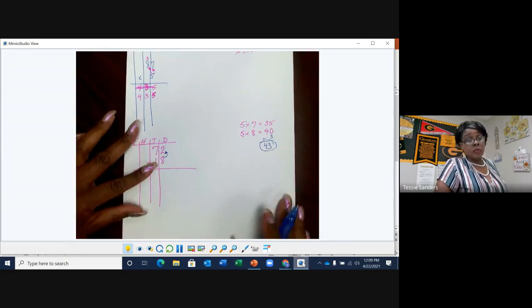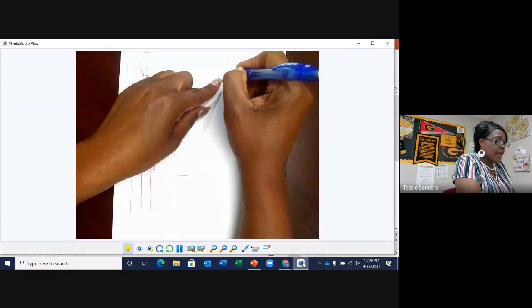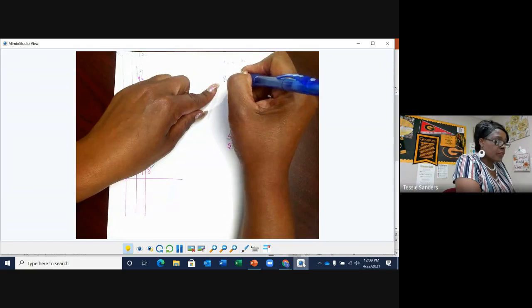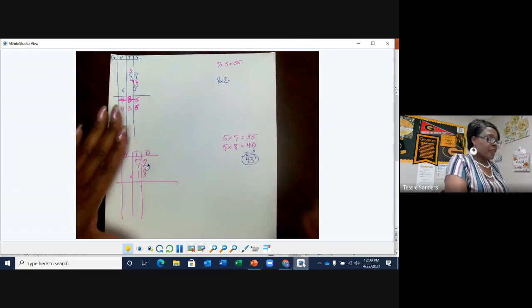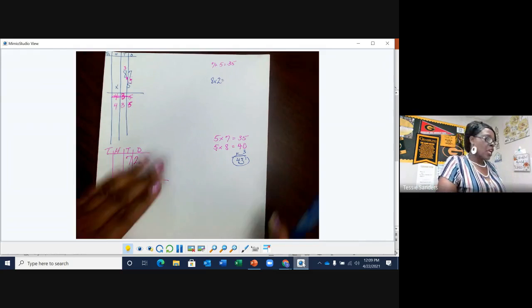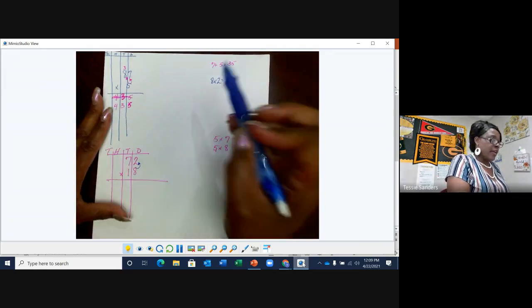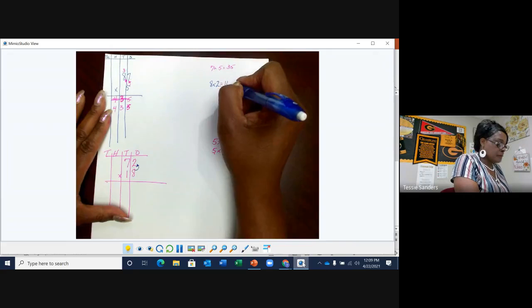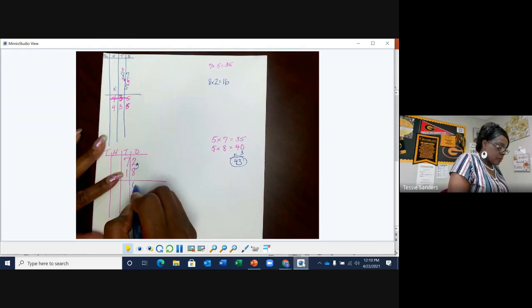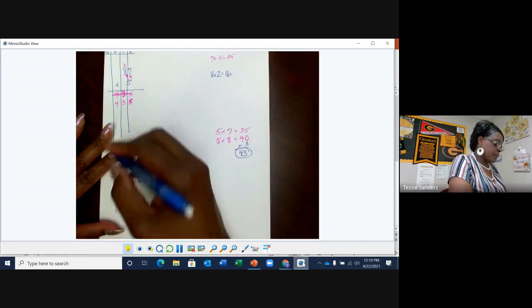So 8 times 2. Well, I need you to visualize it. I need you to make the 8 times tables. Yes, this is how you study. This is how you commit it to memory, by physically doing it repetitively. Get up 8 fingers. Let each one represent 2. 2, 4, 6, 8, 10, 12, 14, 16. So 8 times 2 we know is 16. We write our 6 in the ones place. We carry the 1 to the tens place.